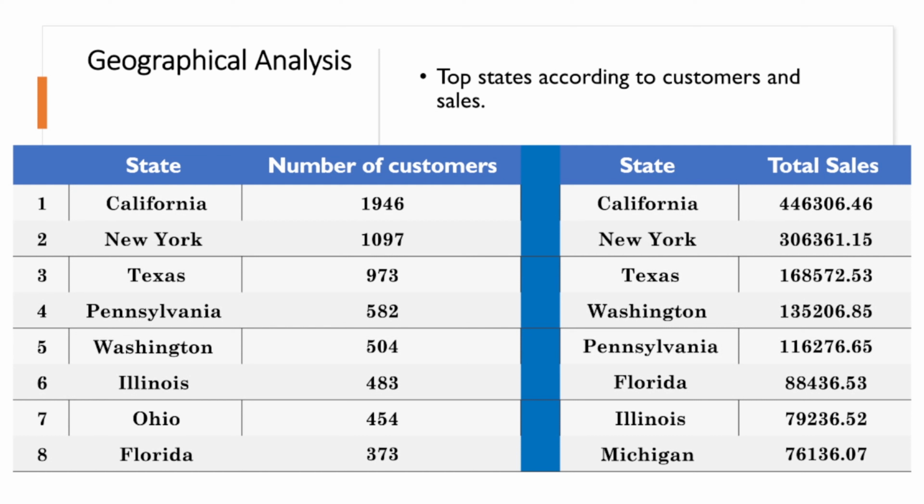We try to group the states with the number of customers and also the states with the highest amount of sales. In the number of customers, California, New York, and Texas are the three leading states, with California having a total of 1,946 customers, followed by New York with 1,097 customers. And the number of customers in Texas was 973.